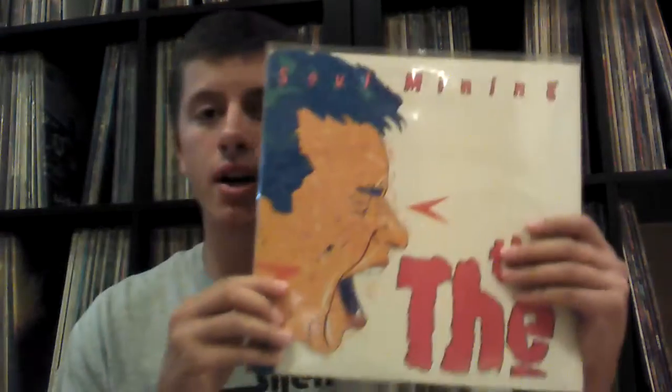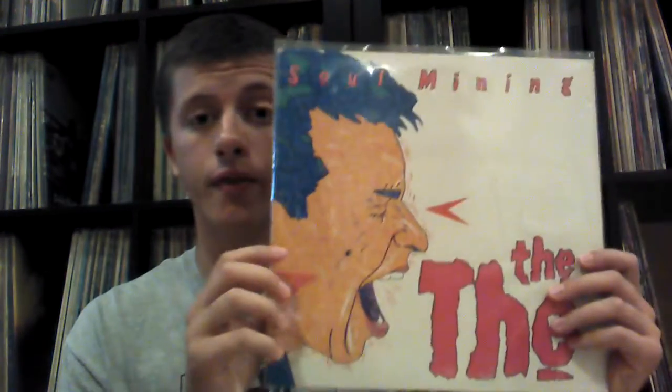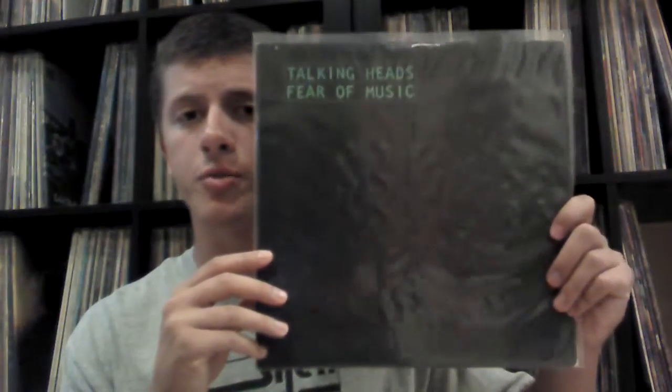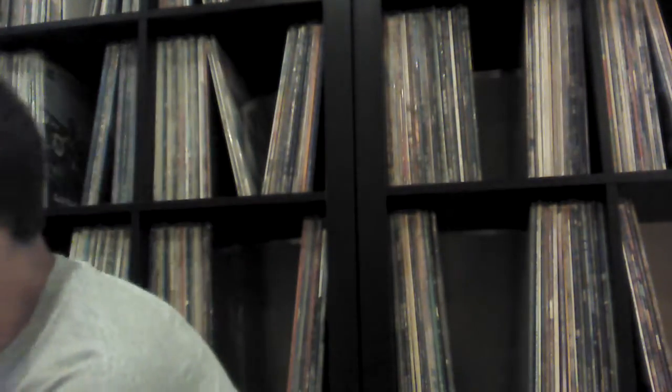Also picked up a copy of Soul Mining by The The. Don't have any of their stuff, and I don't know what to expect here, but this was cool to find for $2. Fear of Music by Talking Heads. Now and Zen by Robert Plant. And those are all of the antique store finds.